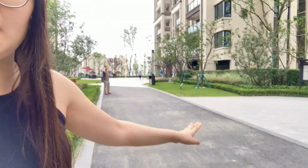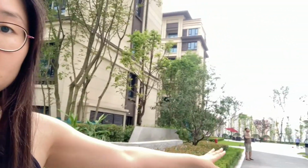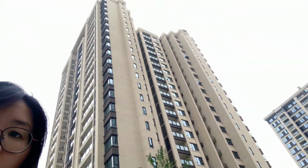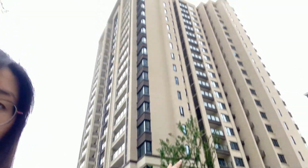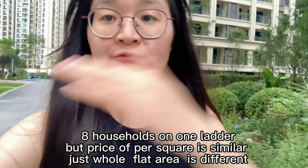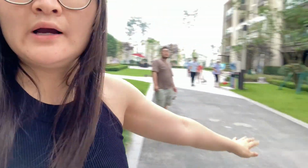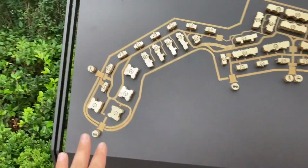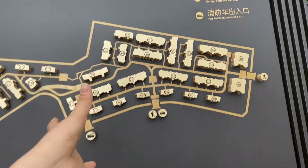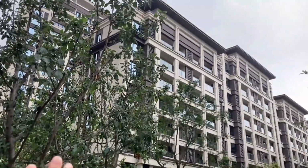Oh, and we have reached my friend's building. See, this one. It's in the same community, but there are about 8 houses on one floor, so it's cheaper. But the plants and the environment are the same. This is a map. You can see there are many buildings. There are about 40 buildings in this community.